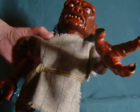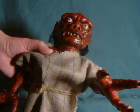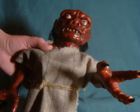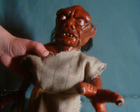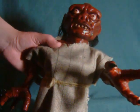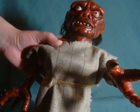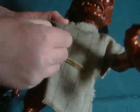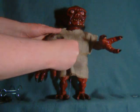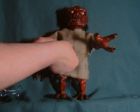Actually, I'm wondering... I don't think I want to take off the robe just in case he's anatomically correct. There's only so many nightmares one can sustain in a day. Actually, you know what? Screw it. Let's take a peek at what the rest of the body looks like. Hope I don't regret this later. Looks like he's got a drawstring here around the waist for a belt. It's actually kind of cool in a very ghetto sort of way. Should go back on pretty easily.